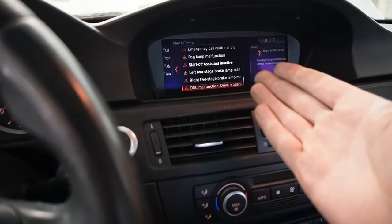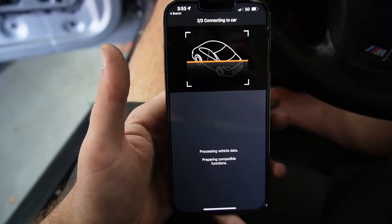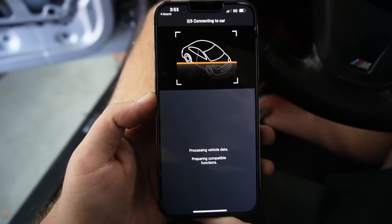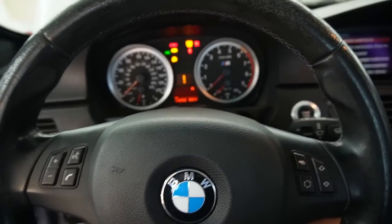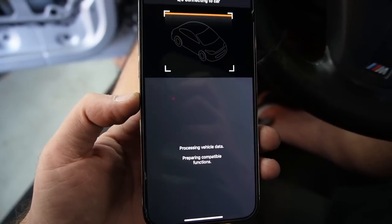Obviously, we still have all the headlights disconnected and a bunch of other things, but this should be pretty good. So we are scanning the car right now. Let's just see if we have any major faults and clear everything. We're not going to start up the car until we get the exhaust in the car, but hopefully at least the airbag light will disappear, or if not, at least we'll figure out what's going on.